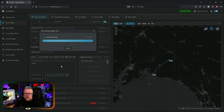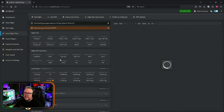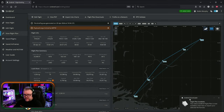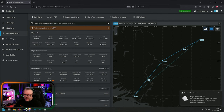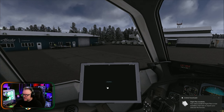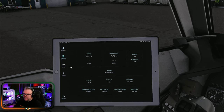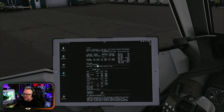SimBrief doesn't have the Concorde. No, but you can download a separate profile. Okay, now that was SimBrief downloader saying, hey, I've just grabbed you the file. But let's see now, can we auto-import the gadget in? So we're going to say, load this. Direct Wrangell. Right. Summary meter output. So there's our flight plan.